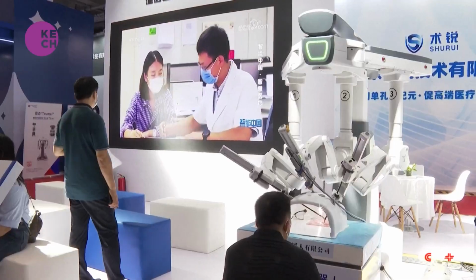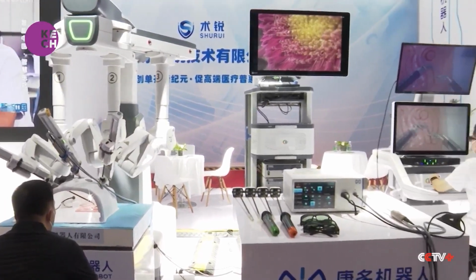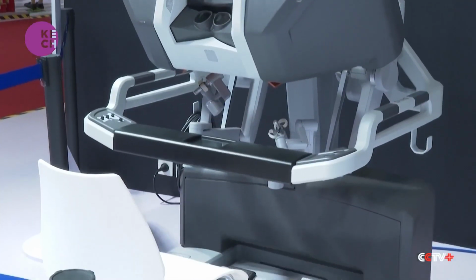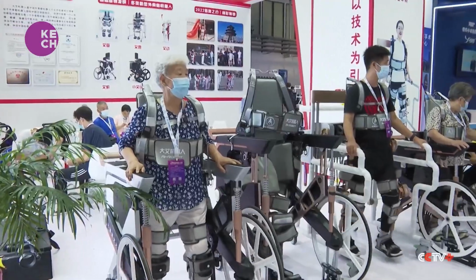area. And according to the manufacturer, robotic surgeries are also good news for patients, as the futuristic process could help them heal faster. Compared with traditional surgeries, robotic surgeries have smaller incisions, so there's less blood loss and less post-operation pain. And it's not just surgery.